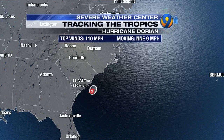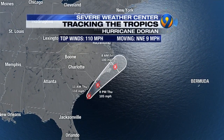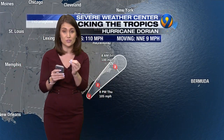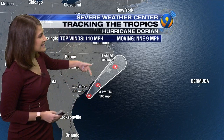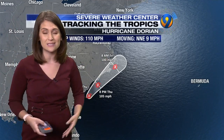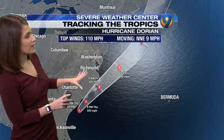Now, we can't rule out the possibility of a coastal landfall yet. Here's a look at the track that it's looking like it'll take, and the coast is still within that cone of uncertainty, which means the core of the storm, the center of that storm, still could pass over part of the Outer Banks most likely. It's Category 2 and expected to stay at that intensity all the way through tomorrow morning. So all of the Carolina coastline will be dealing with about the same strength of the storm, and then it moves on finally by Friday evening.